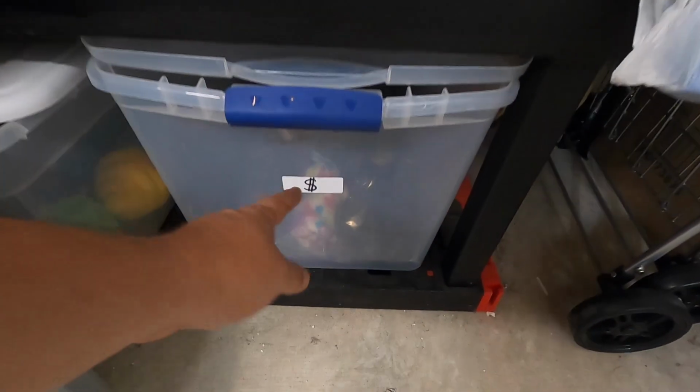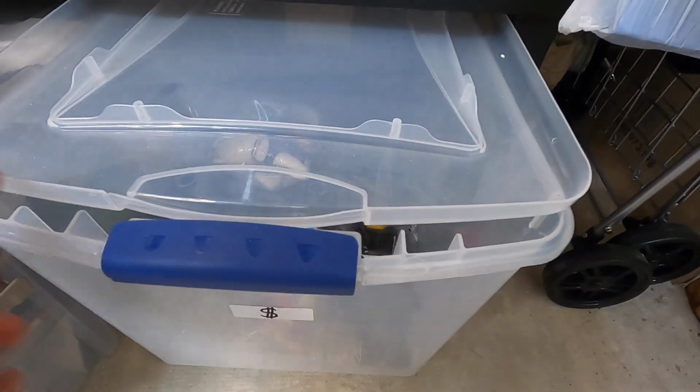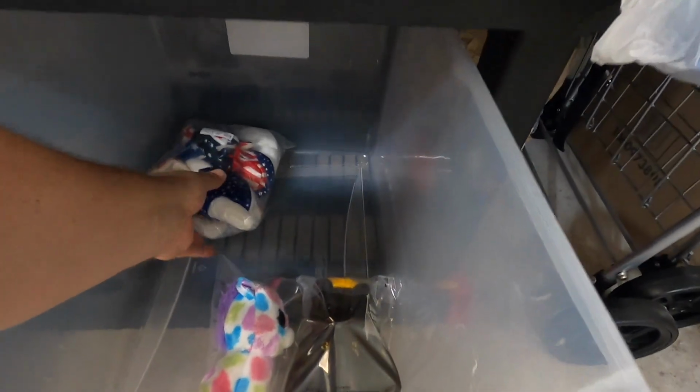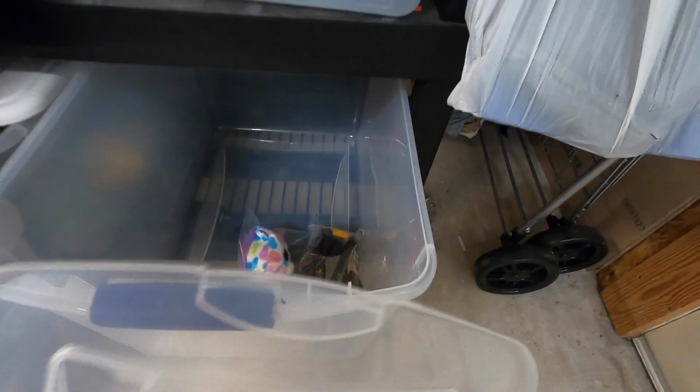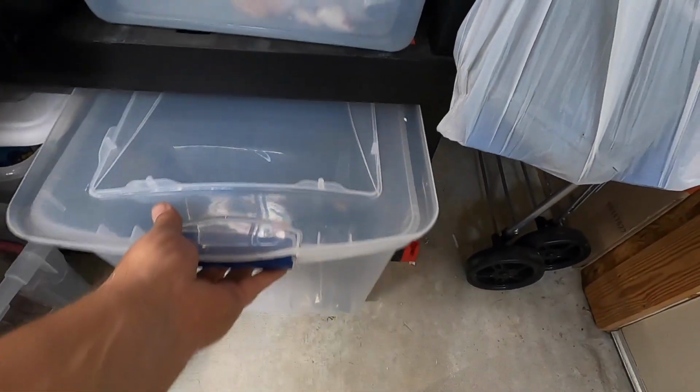So we're going to come down here into what I call the money bin. That's why it's got a dollar store on it. And in here is where I keep a couple little odd plush animals, some special ones. And I sold this right here, so let me get it out, put my lid back on this and close it up, keep any dust out of there.